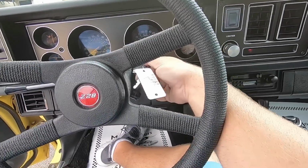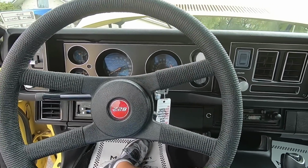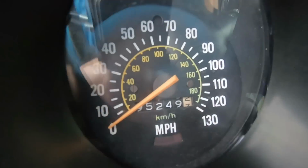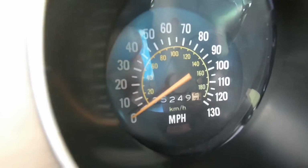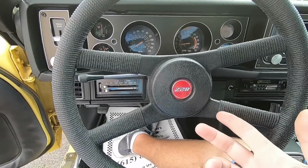Just put the key in, turn it over, starts up. All the gauges work. All of them on the dash. It's showing 95,000 miles. I can't stand behind it though. It's a 79 model. You think the horn works? A little game we like to play on here.